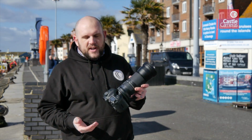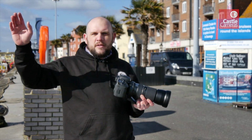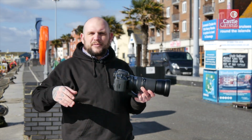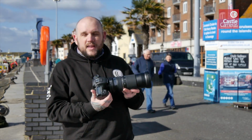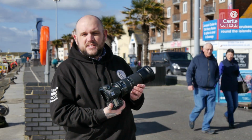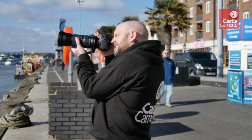So to try it out for a bit of birding, because this is really what this camera is aimed at, things that are moving, things that are at distance, sports, wildlife photography, things like that. We'll try and take a picture of some birds. I've got with me the lovely Tamron 150-600 lens, pretty nice bit of kit. Let's take some pictures.